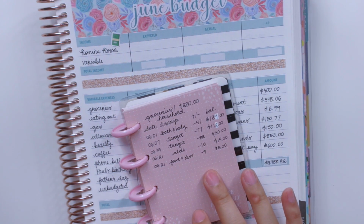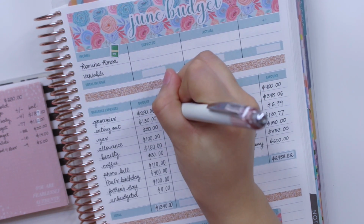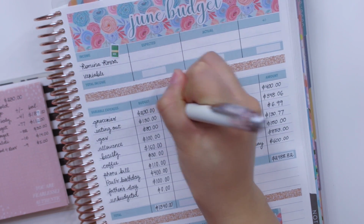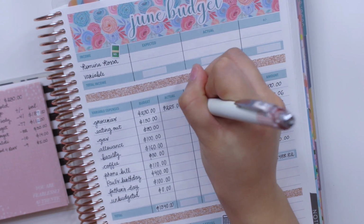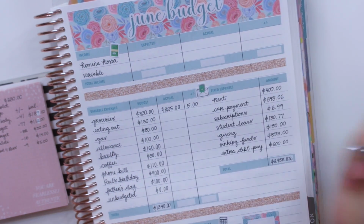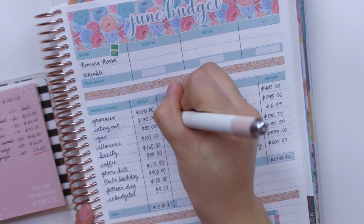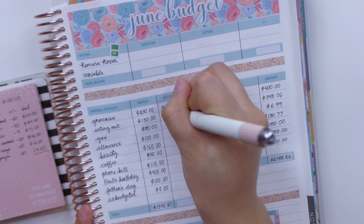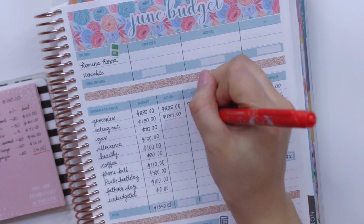And now for the actuals from my grocery budget, I'm just going to go ahead and look at what I've spent. So for groceries, I spent a total of $225. So I was under by $5. For eating out, I overspent by $4, so my actual is $134. And I was over by $4.